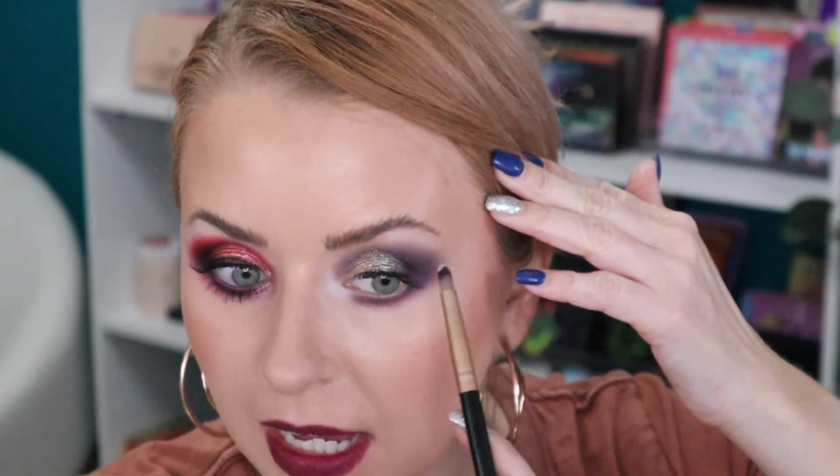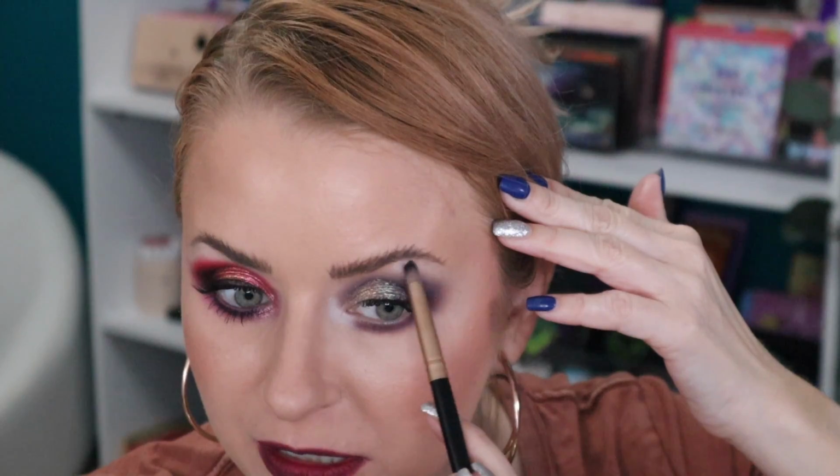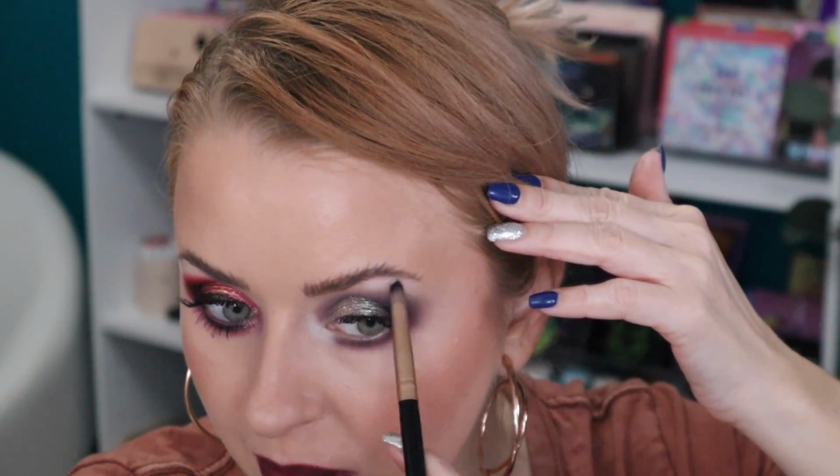Okay, guys, you know what? Before I say completed or finishing touches, let me add a little bit of the white up here. Now I'm going to go take care of the finishing touches, and I'll be right back to show you the completed look number 3. Okay guys, here's the completed look number 3.